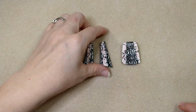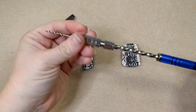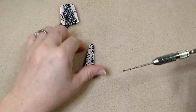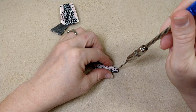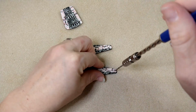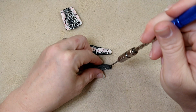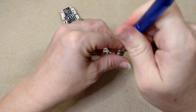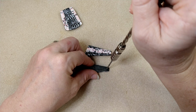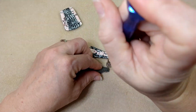Now, you do need to drill. So I've drilled this one out. I'll show you how. This is a hand drill. And it just does this twisty thing. There's a couple different kinds, but this one is the one that I found that I like best for polymer clay pieces. And all you do is just set it on here. I think I'm going to go from the back because it's not as slippery because of the resin. You just set it on and then you move it up and down. And it drills a hole. And it drills very quickly.